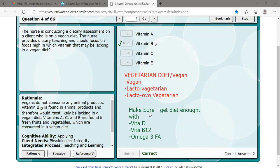Okay. And for the person who is vegan or absolutely vegetarian, we make sure the individual following a vegan diet gets enough vitamin D, vitamin B12, and omega-3 fatty acid. Because with deficiency of vitamin D, patient develop osteoporosis or bone demineralization occurs. And also the person who has deficiency of vitamin B12 has a chance to develop pernicious anemia, and also the omega-3 fatty acid is important for absorption of other macro and micronutrients.